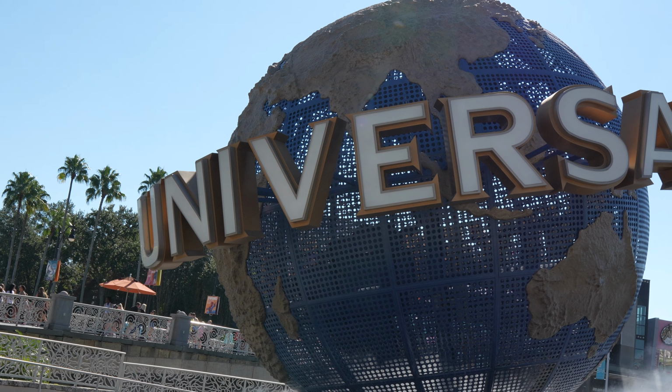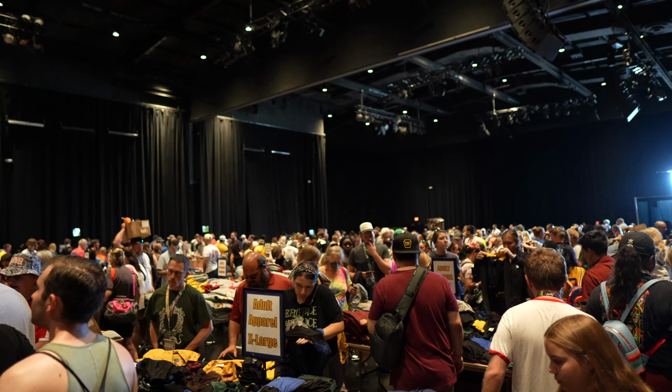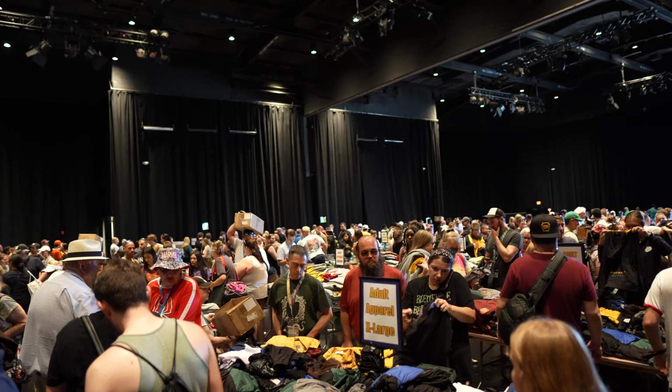Today we are back at Universal Orlando, and today is the pass holder garage sale. We are going to go in here and see how it is, see if it's as crazy as last year. Last year it was insane, but we're going to go in here. It's around 8:20 right now, so by the time we get in there, it would already have people there. So let's get inside the park. So come on and join us.